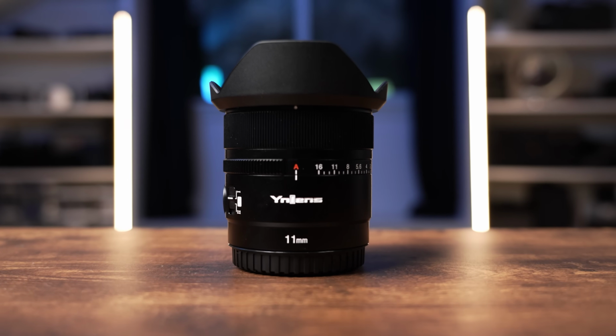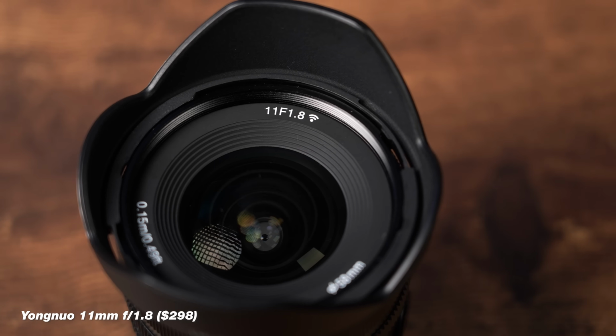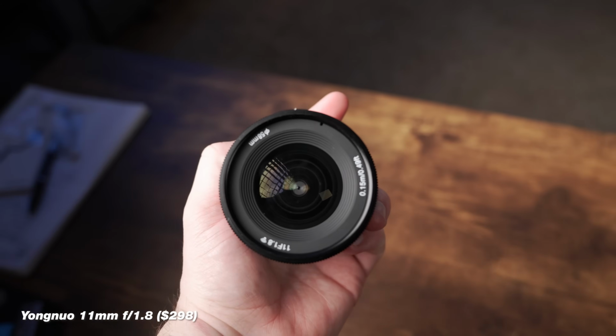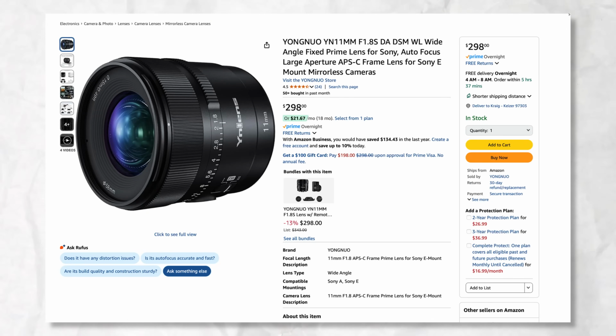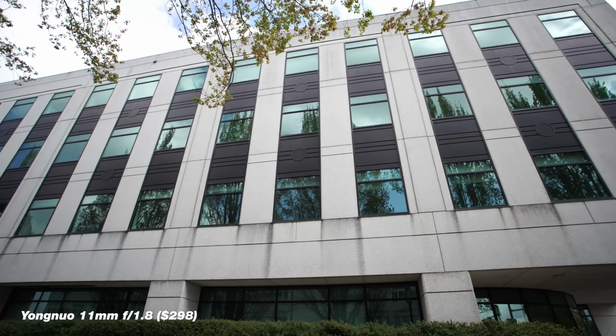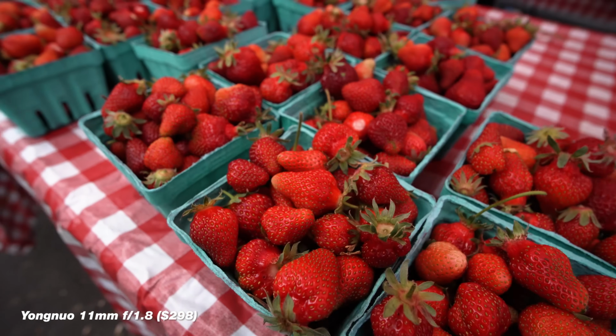Now the next lens on our list is this Youngnuo 11mm f1.8 lens. Youngnuo is just a third-party lens manufacturer, and this lens is actually really solid because first and foremost, it's only $298 for that super wide lens. It's designed for the APS-C format, which reminds me a lot of what Sony did with their 11mm f1.8 prime lens for APS-C cameras. But that lens was like $500 or so, and this lens is almost half the price at just under $300.